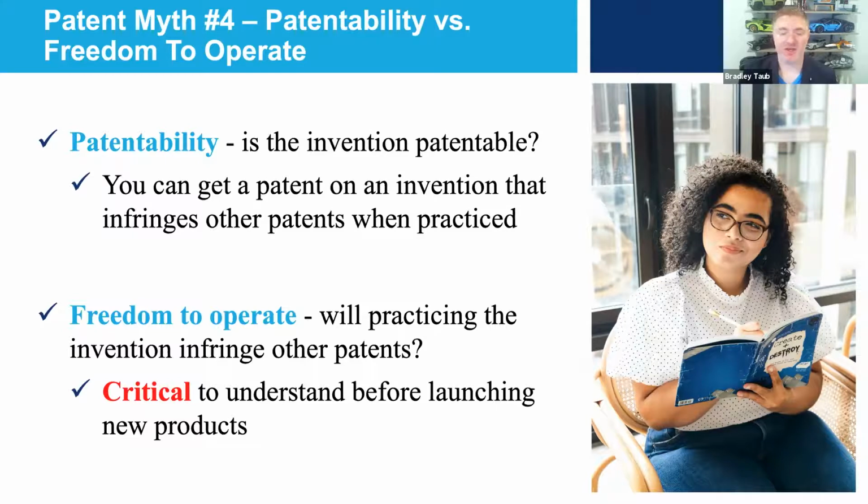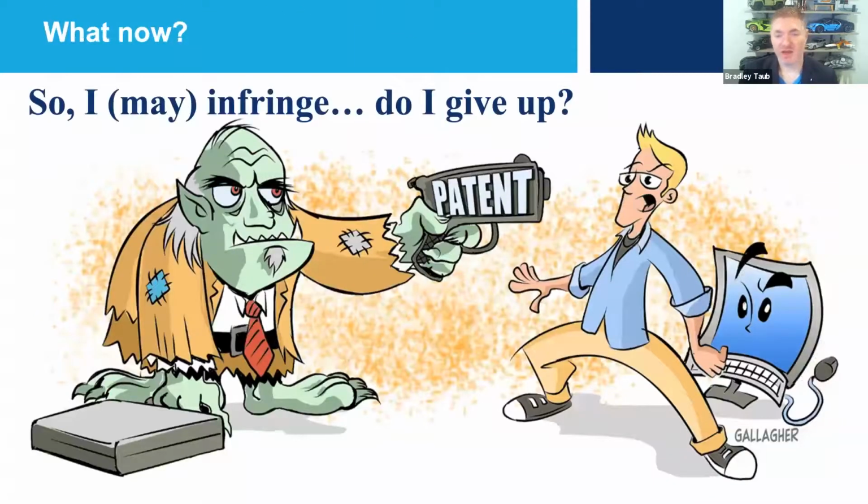Whereas freedom to operate is going to ask, will practicing my invention infringe on other people's patent rights? And this is super critical to understand before you launch your company or your product, because if you're going to start selling a product, even though you have a patent on it, but in practicing or using or selling that product is going to infringe on other people's rights, that's going to create a lot of problems for you. So I may infringe. So what do I do? And I say may because as a patent attorney, we never want to admit infringement.